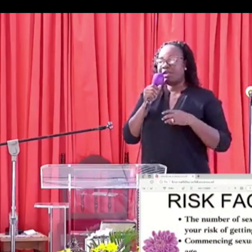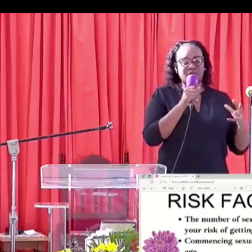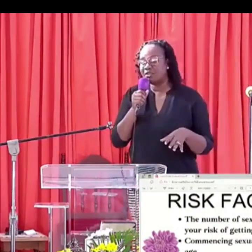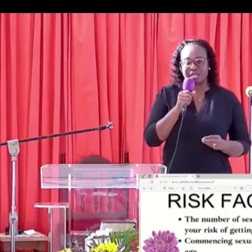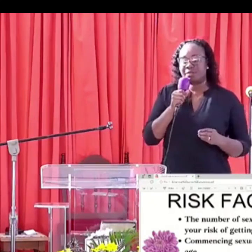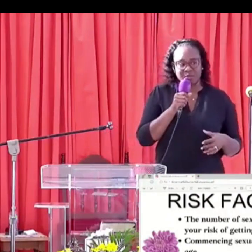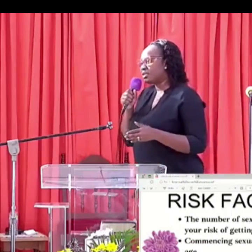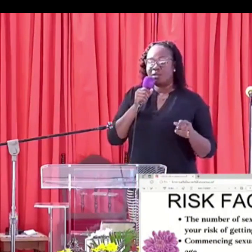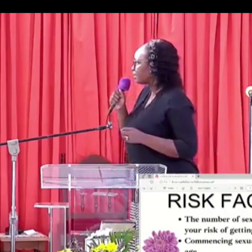So, in case you're wondering what it looks like, this virus presents with warts, and they have not yet found a cure for it. So once you are infected, you stay infected. What you will be doing is treating the symptoms as they present, to make you as comfortable as possible. And that is one of the reasons why it is so hard to deal with, all right?